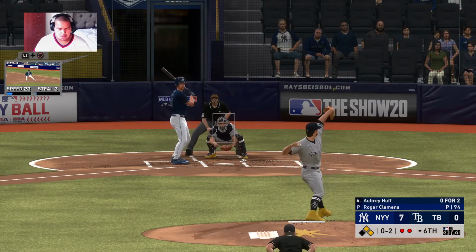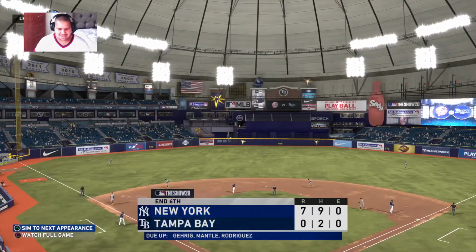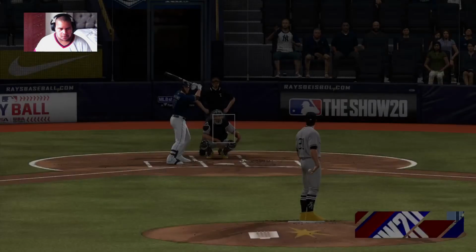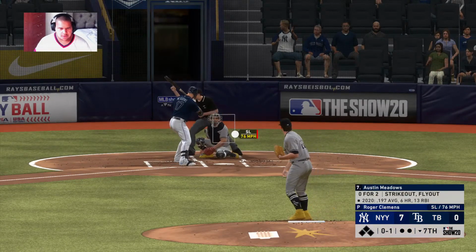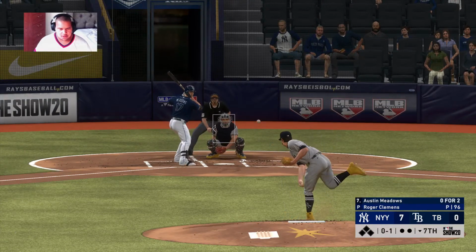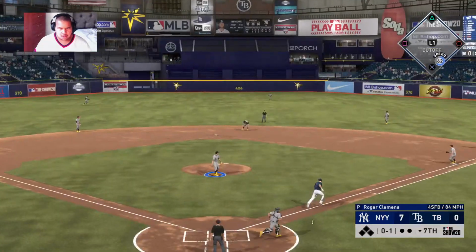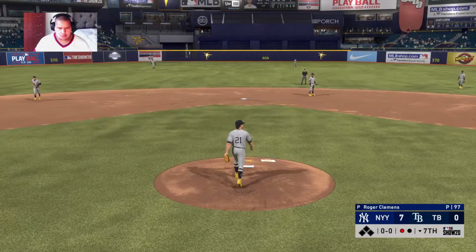Behind 0-2 now. And he's got another one here. 12 punch outs now in the ball game. To the plate now, Austin Meadows, as he'll take a look at a strike on the outside corner. It's 0-1. 0 for 2 from him so far in this one. He's got it. Throw to first is in time for the first out.